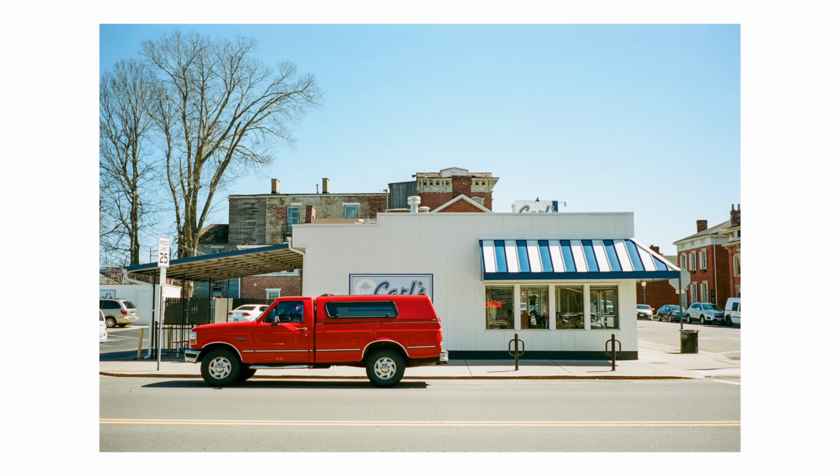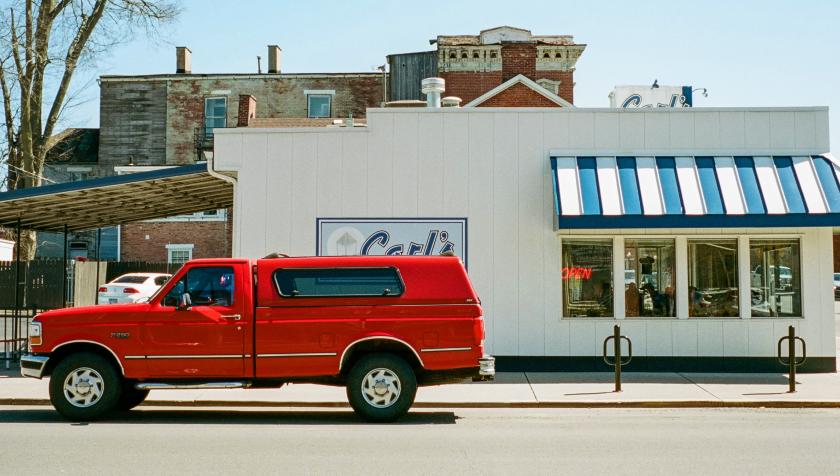It always photographs really well, but on this particular day, it was just a bright sunny day, blue skies, and there was this really old red truck. I mean, like bright red, candy red paint, and I just loved the way that looked.